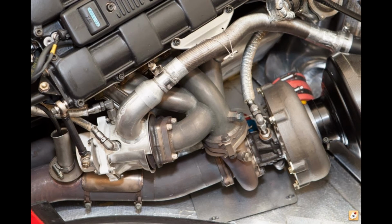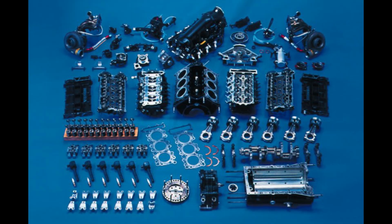Another aspect that many disregard but is looked into, especially in high levels of motorsport, is the weight of the engine. And again, Honda engineers accomplished this by casting the cylinder walls thinner along with the wet sleeves coated with nickel for wear reduction.